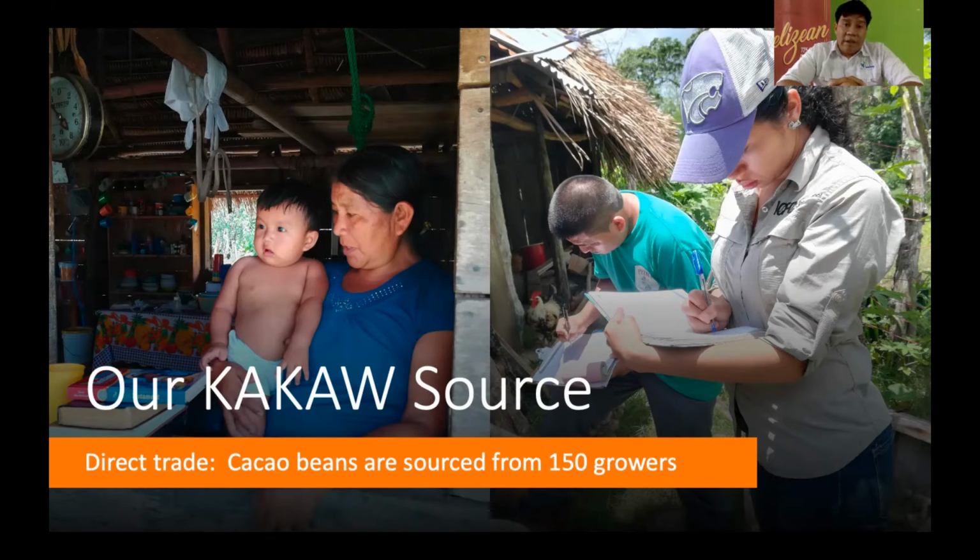And we've identified their strength in paying attention to their farm, cultivating their farm, but market was lacking. And so we have decided to purchase cacao beans from these 150 cacao growers. And in 2018, they supplied approximately 25 tons of fermented and dried cacao beans to Mahogany Chocolate. That's approximately 80 to 90 tons of wet cacao beans that we purchased from them during that production cycle.